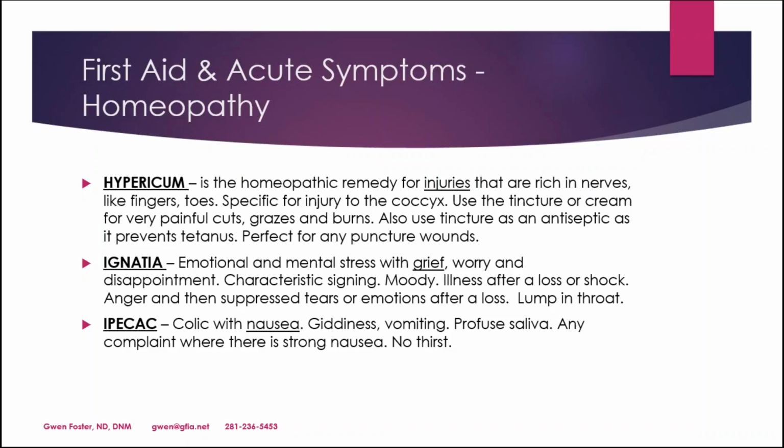Ipecac is a famous remedy for colic with nausea, giddiness, vomiting, profuse saliva, any complaint where there's strong nausea and no thirst. Ipecac's a good remedy too to have on hand, like when you're traveling to another country. It's a well-known remedy for diarrhea and stomach complaints.